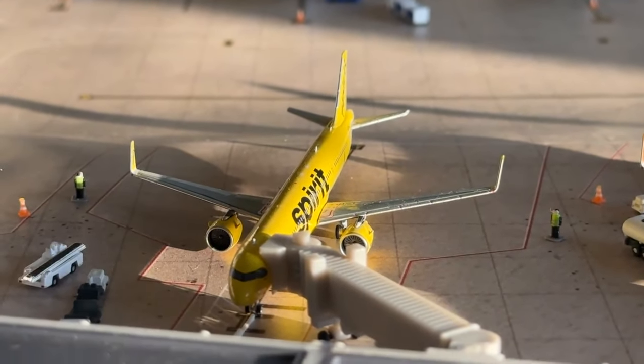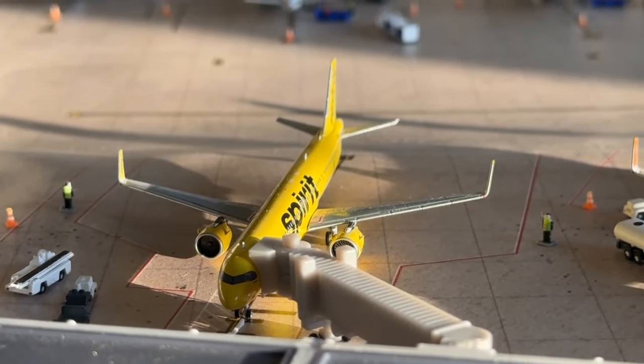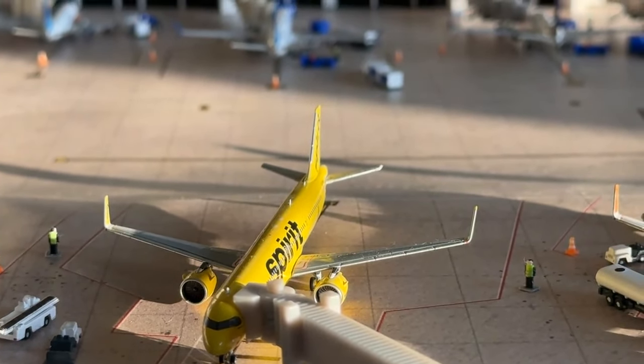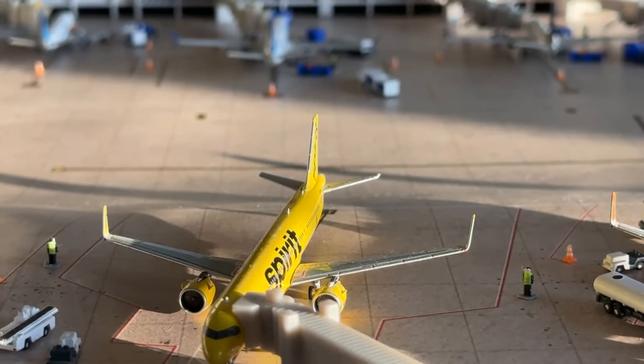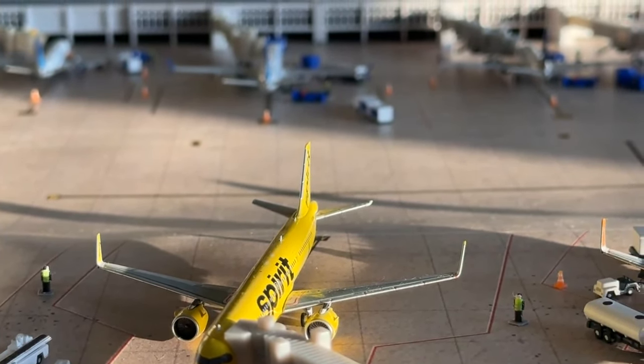Our next aircraft is this absolutely gorgeous Spirit Airlines Airbus A321neo. This aircraft's heading out to Las Vegas today, so he'll be pushing back anytime. I think they're just waiting for the alleyway to clear up there a little bit as the Delta's getting ready to move, and obviously plenty of movement over there, so I'm sure that's what they're waiting on. So he'll be pushing back anytime, and he's heading over to Vegas. So definitely a really great route there.